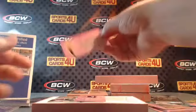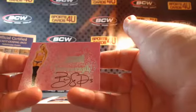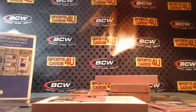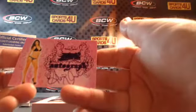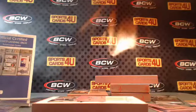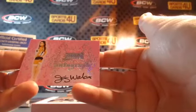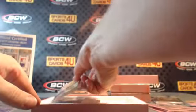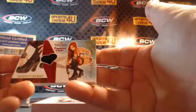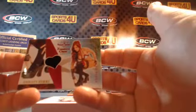Look at here now. Billy Joe Powers. Purple, Allison Waite. Jennifer Walcott. Look at here. Treasure chest, 2 out of 3, authentic shoe piece, Christy Hemme.